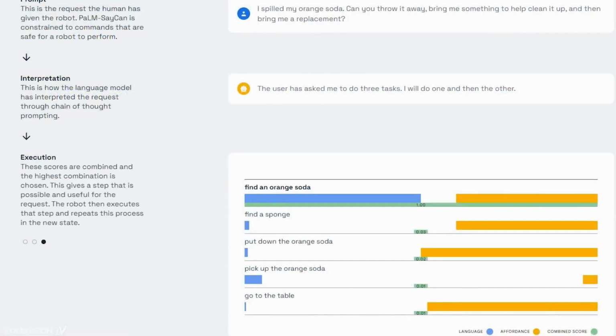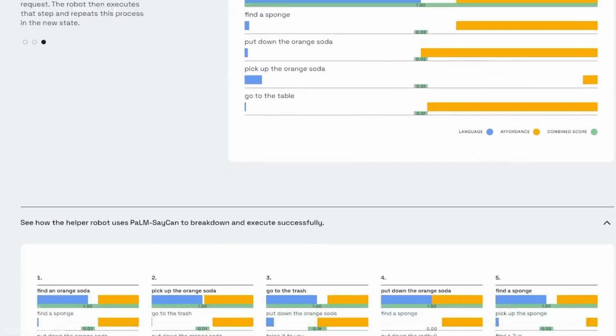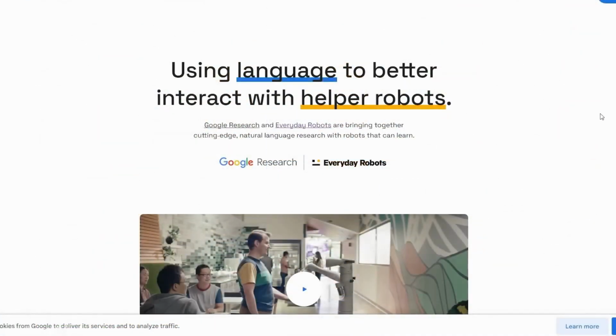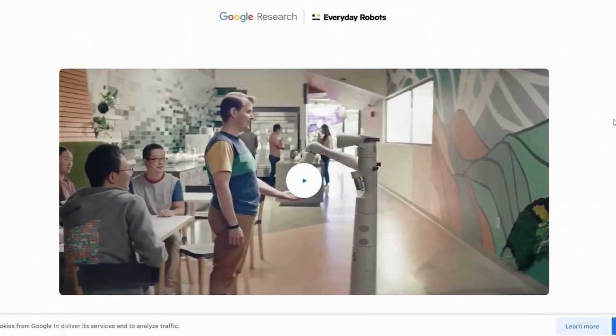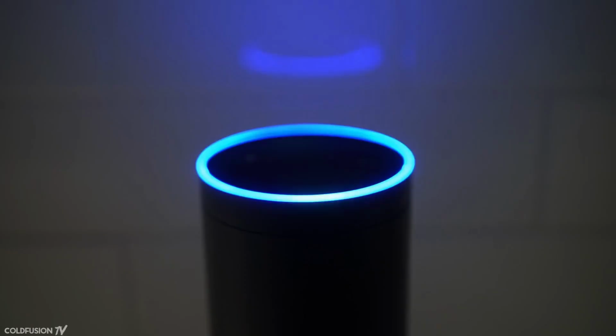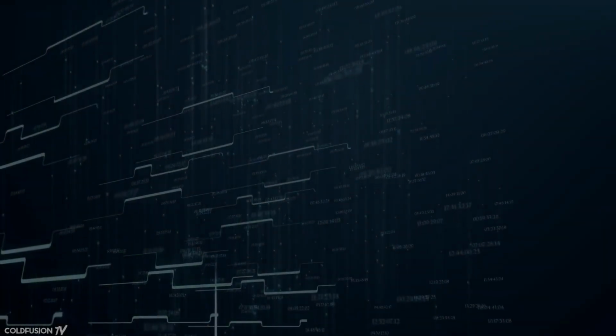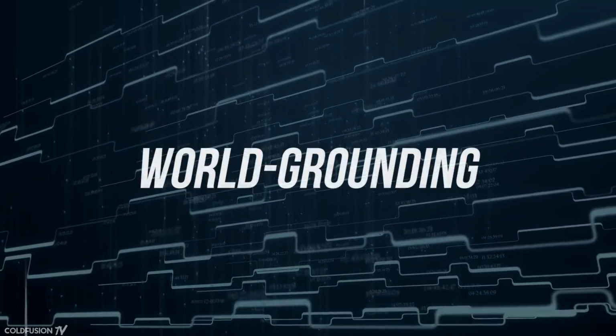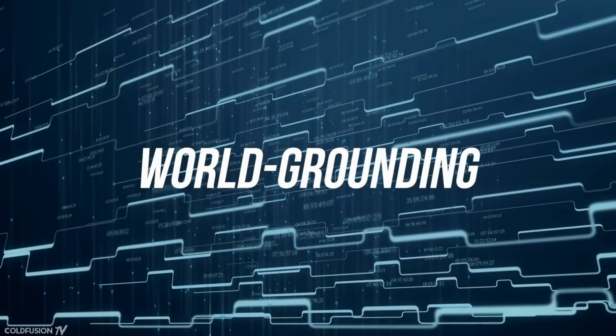It's important to note that these types of massive language learning models are pretty new, only around 2 years old. The vast levels of training on billions of parameters makes them vastly different to services like Siri or Alexa. In addition to the PaLM model, the researchers used another system of code to let the robot know what it can and can't do. This code, called world grounding, trims out unsafe or nonsense actions.